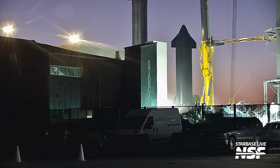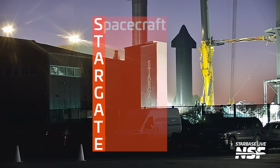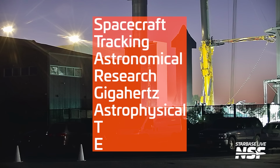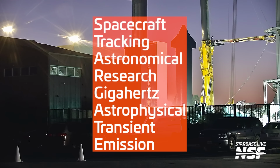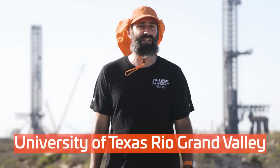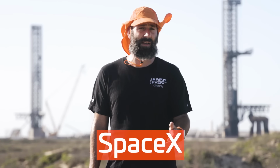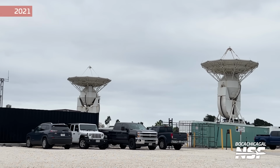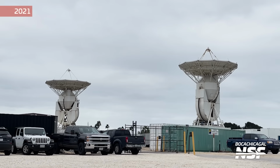This building was opened in March of 2019, and its name is an acronym for Spacecraft Tracking and Astronomical Research into Gigahertz Astrophysical Transient Emission. Say that 3 times fast. It was built as a public-private partnership between CARA, the Center for Advanced Radio Astronomy, the University of Texas Rio Grande Valley, and SpaceX. Remember the old tracking station that has long since been dismantled to make way for more employee housing and parking? That's what those dishes were there for.